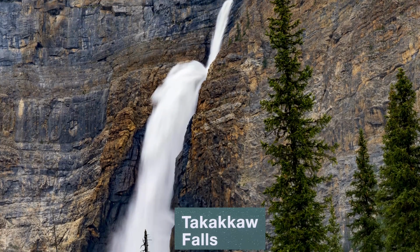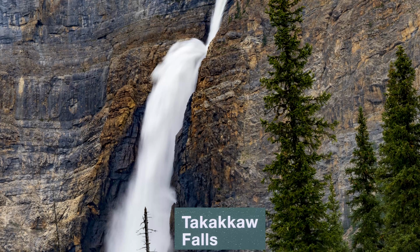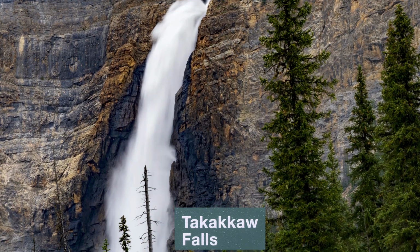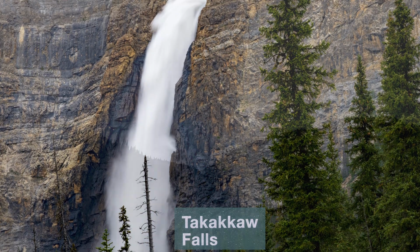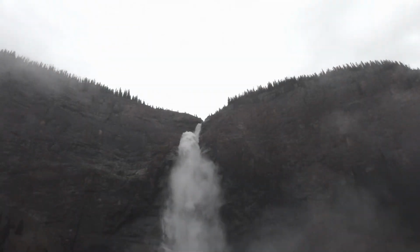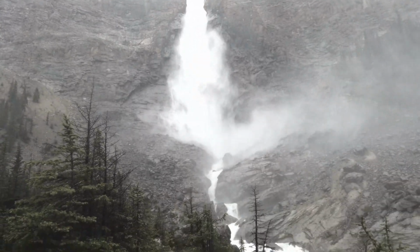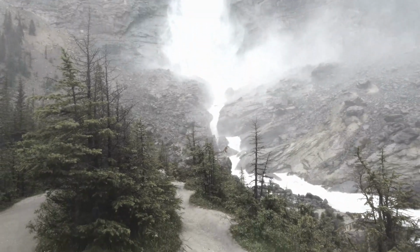The top site at Yoho is Takakkaw Falls. It is the 2nd tallest waterfall in Canada with a height of 1,224 feet. No other waterfall in the area can even come close to Takakkaw Falls. It is tall, powerful, and easy to visit.